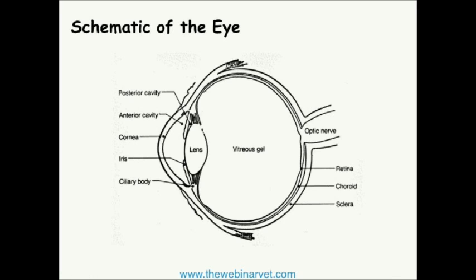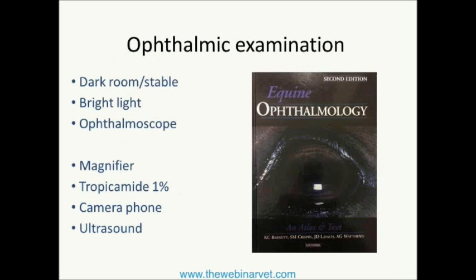Now what we want to see in a nice eye is clear, regular structures, and it should be tidy. We don't want cloudiness, we don't want haziness, torn edges, or precipitates in any of the fluids. All of those things tell us that things aren't healthy and that there's probably a chance that we're going to have future problems.